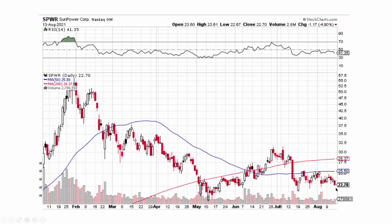Sunpower, hopefully this thing doesn't lose its support below here. But the buyers have been strong here. This is a bullish piercing here, bullish piercing here, bullish engulfing there. That means it's a statistical probability that we were going to have a short-term bottom. It came up, bearish engulfing here, which means the statistical probability of it going lower.